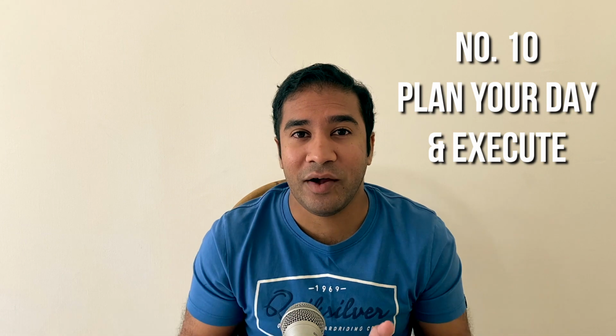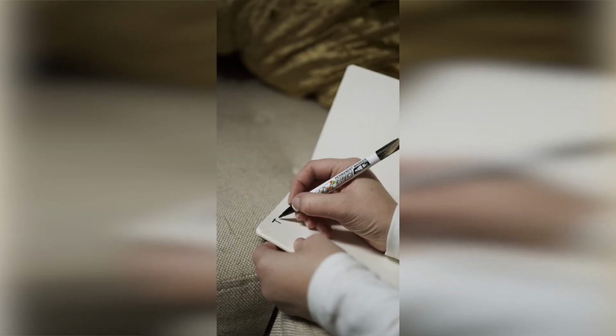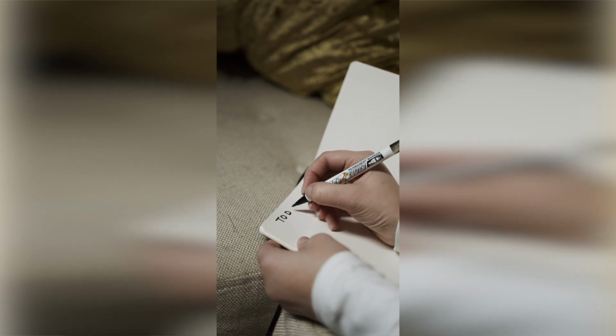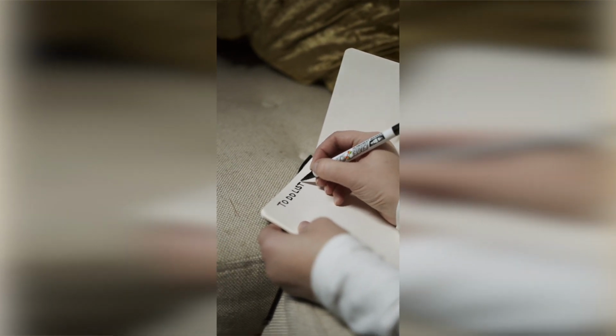Number 10 is something that you would need to do even without working from home, even if you're in an office setting, which is to write down a list of the tasks that you need to do on a specific day, so that after you tick off one task, you can immediately go to the next task without spending the time to think about what's the next task that you should be doing. So only after completing all the things on your list, then you can think about what's next. This is just basic task management.